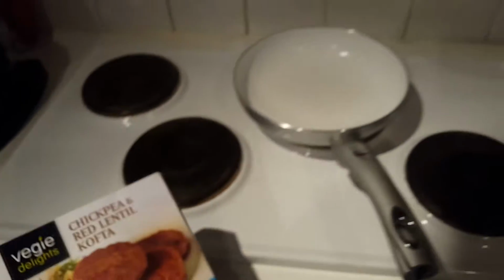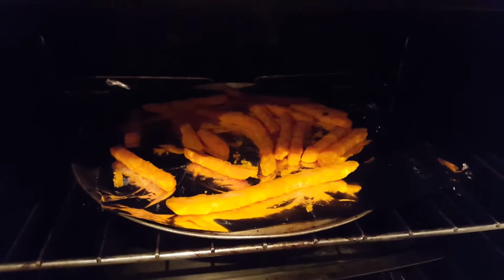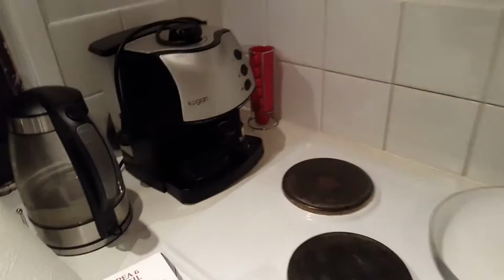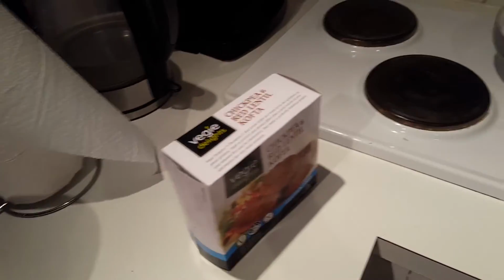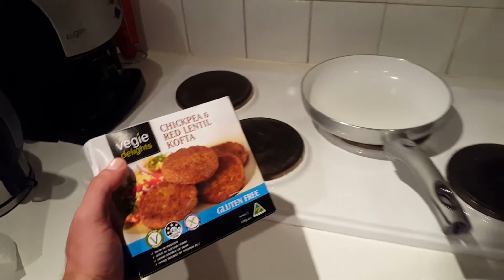Alright, so I'm just going to be frying these bad boys up. And in here we have some leftover sweet potato fries. Not many, but enough. And we're going to be also making a salad and some veggies to go with them. So I'll show you guys how that comes out.